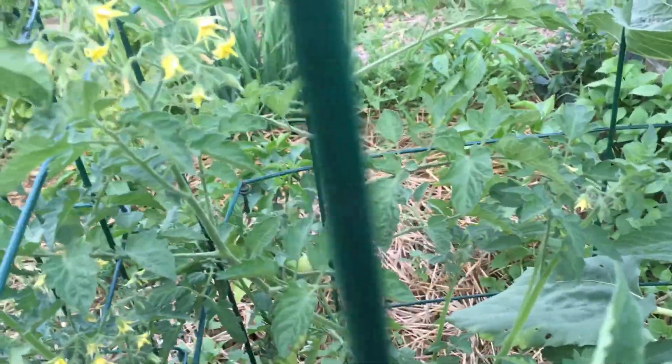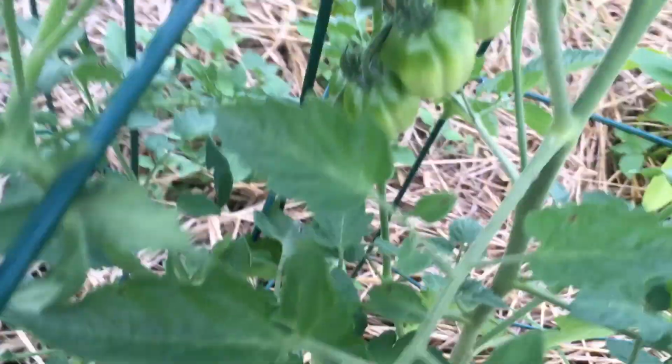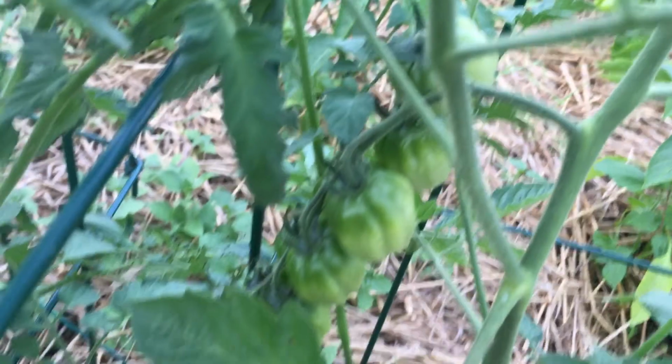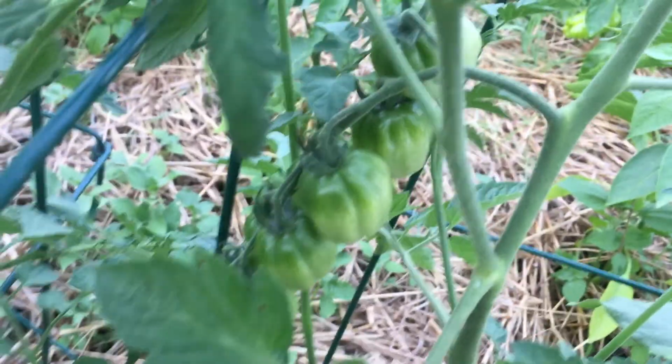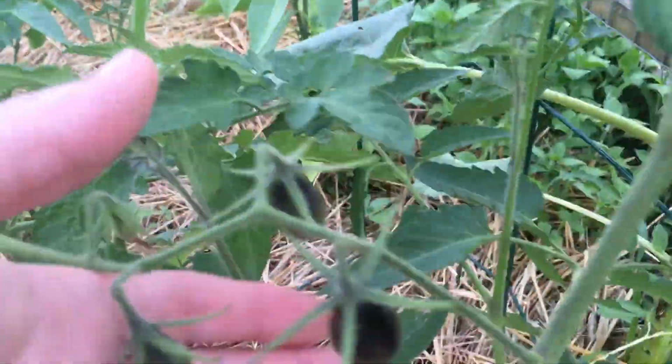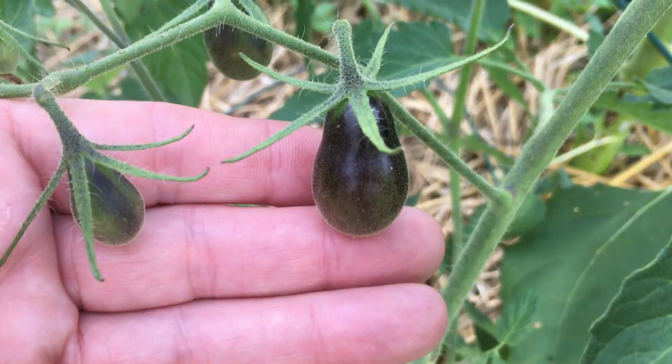The next cage I have Pomodoro Fragola, which is from Sicily. Let's see if I can get in there. You can see their cute little wrinkly berry-shaped tomatoes. And then in the front is Blue Keys, which is a pear-shaped cherry tomato with anthocyanin. Doing great.